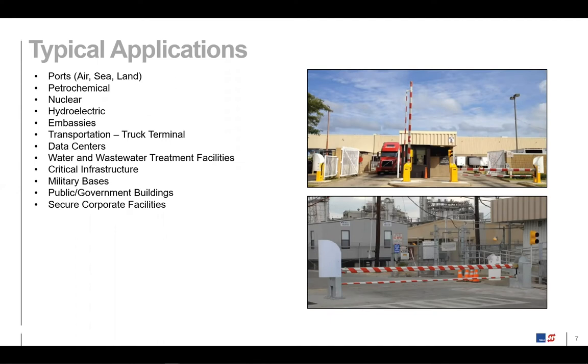And today, what I see in growing business over the past few years has been data centers. So we see a lot of our hostile vehicle mitigation or crash products being installed at data centers, public government buildings, secure corporate facilities. So what I'm seeing is the hardening is being pushed further out. For example, one of our customers had an executive parking lot that they wanted to protect, to harden the security on that. So they used crash barriers for that. So we're seeing more of that happen out there.